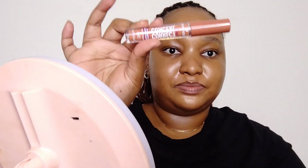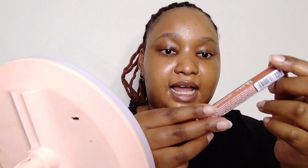A surprise that I didn't know Essence got until I was looking for products is color correction. This is the Correct and Conceal Under Eye Brightening Concealer. And I didn't know they even have a range for color correcting. I don't even remember seeing it in stores. If you go to a Clicks or a Dis-Chem, this is in the color Tan. They have it in many shades actually. They have it in a green pigment, orange corrector. So even there's one that is gonna work for dark skin girlies.